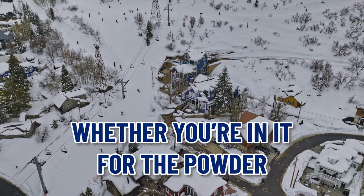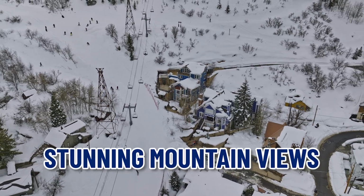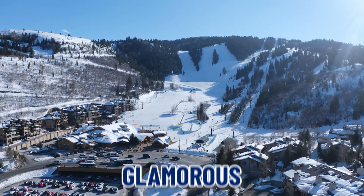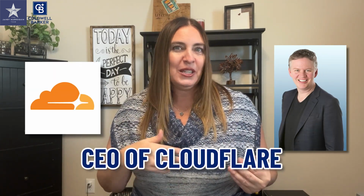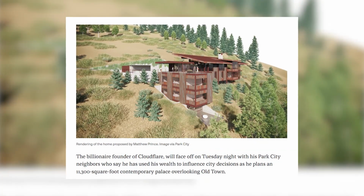Whether you're in it for the powder, the film festival buzz, or the stunning mountain views, Park City always has something fun, glamorous, and adventurous to offer. Okay, listen up. Here's a little bit of juicy gossip about Park City, a little local drama for you. Tech billionaire Matthew Prince, CEO of Cloudflare, is at the center of this heated local dispute over his plans to build a mega mansion in Park City, Utah.